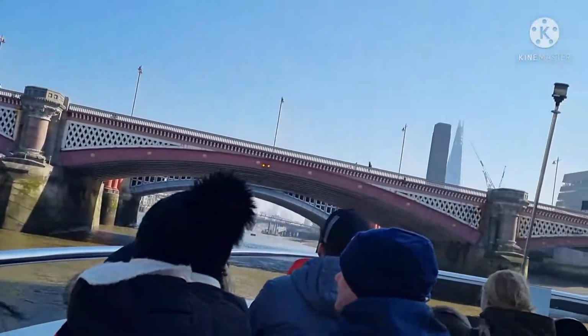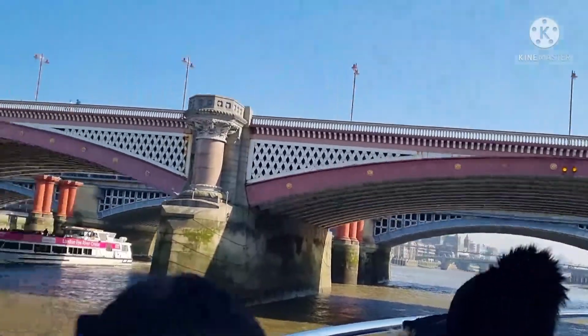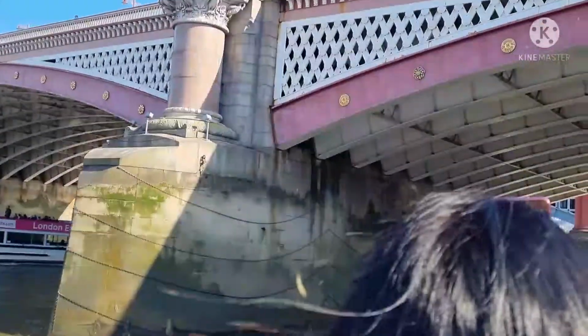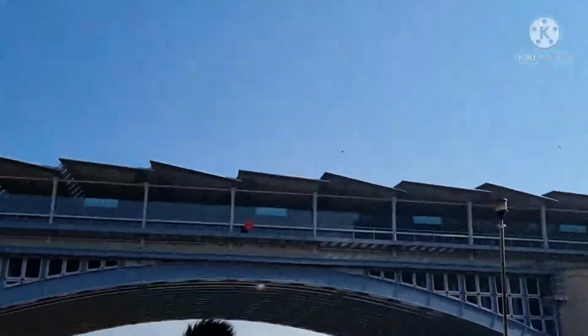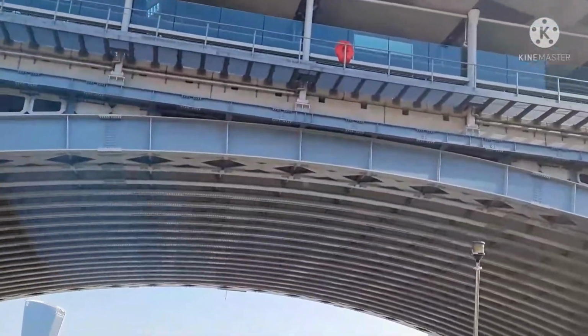We're just approaching a group of bridges here. When we pass through the first one, look either side of the boat. You're going to see what remains of the old St Paul's Railway Bridge. The modern trains did become too heavy. They took the top half of it down, but they left the support columns in place, and that was in fear of it disturbing the foundations of the other 2 bridges.